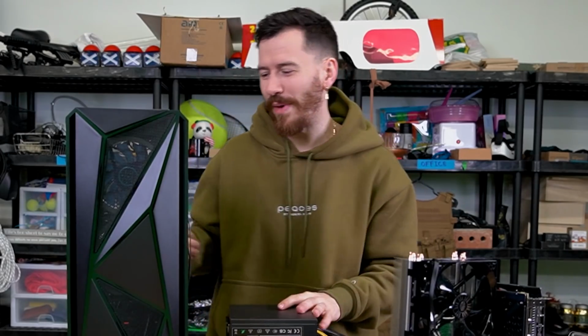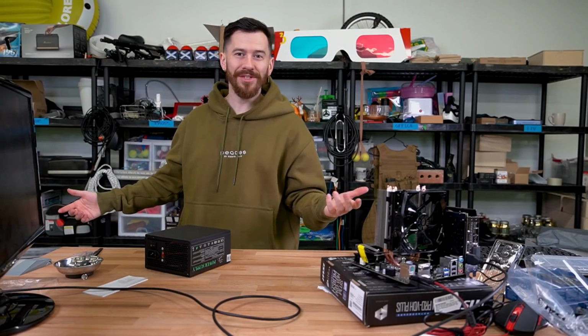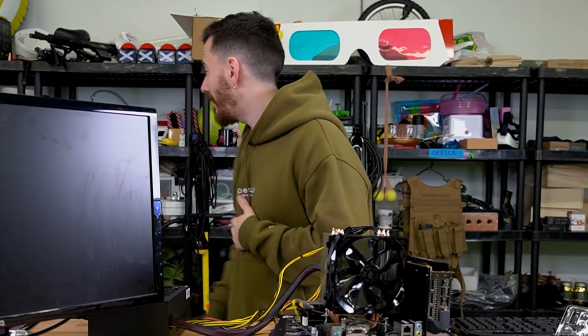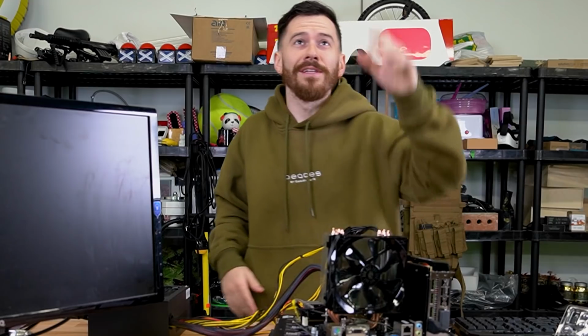Our fresh new power supply. Time for attempt number two. Please, please work. What is going on? I'm just gonna accept I'm not a PC builder at this point. I don't know what to do.